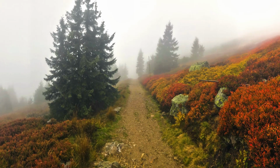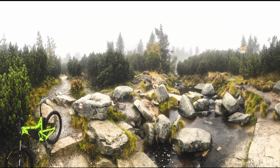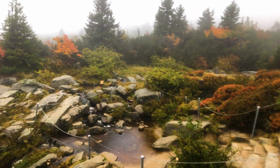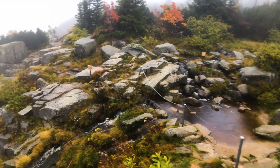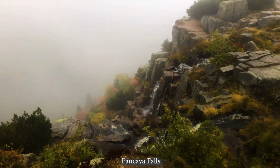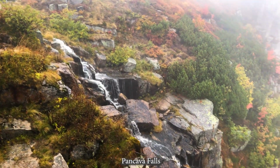It was already the middle of October, so full autumn in its amazing colors. As always, I'm climbing with my bike. Damn, even though the fog spoils the view, it's still amazing.